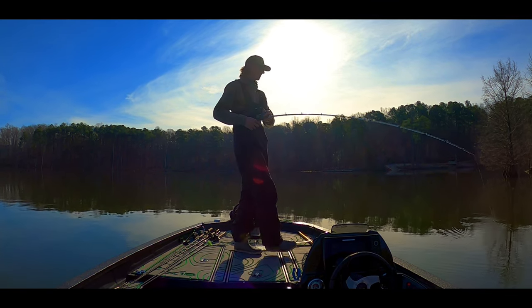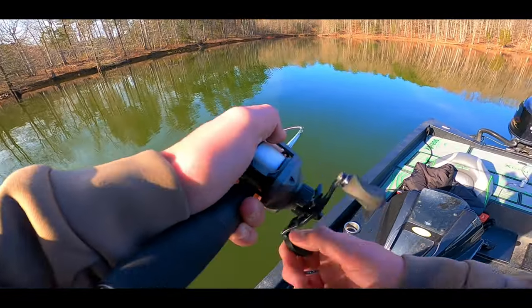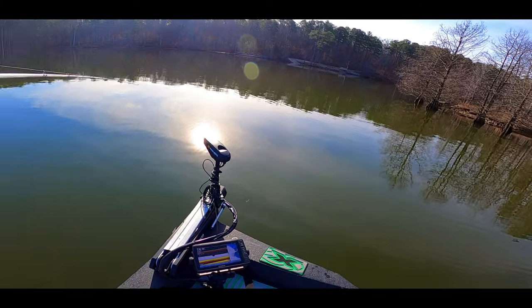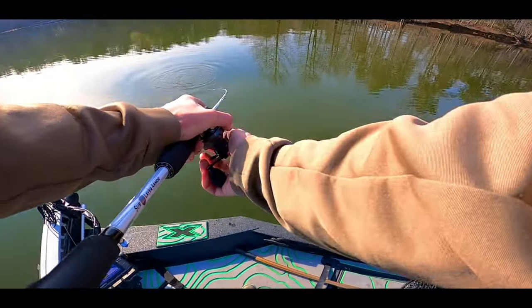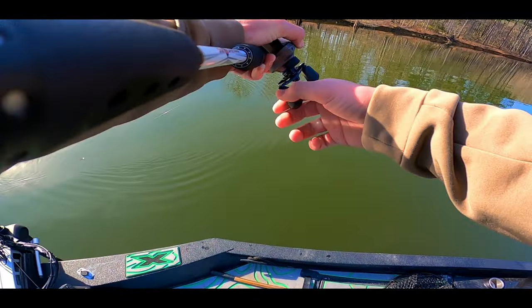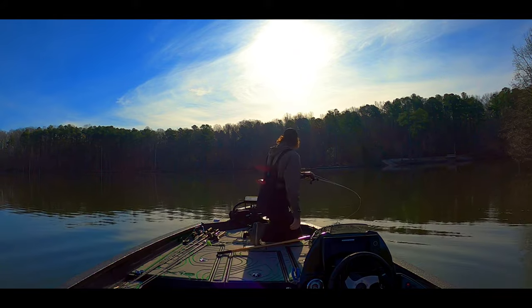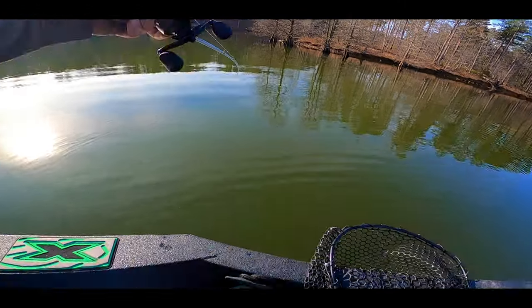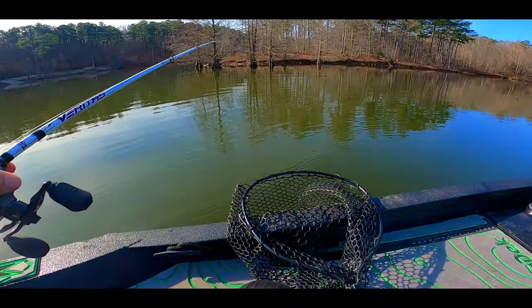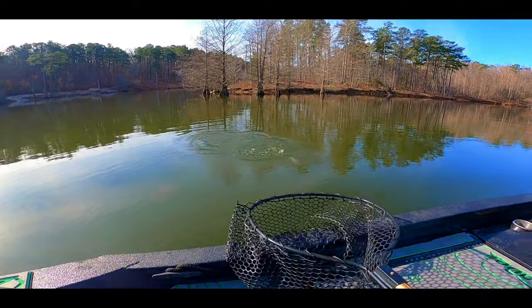Yep, there he is. Let's go. On that point, y'all. It's kind of decent. Good little head shakes. Yeah, pretty decent little bass. Barely hooked on the back. Oh, all right, y'all. Feels good. Feels like we're doing something right now. Just had to find the right areas. Less bait in this area. Still not seeing any schools of bait like I was at the other spot. Yeah, he's little, but we'll take him right now.